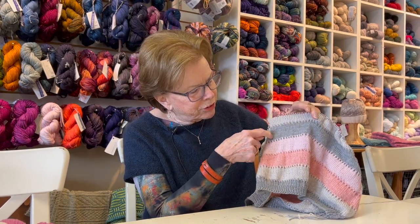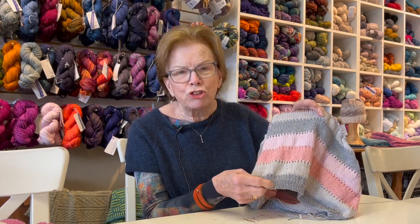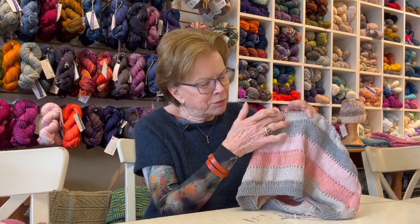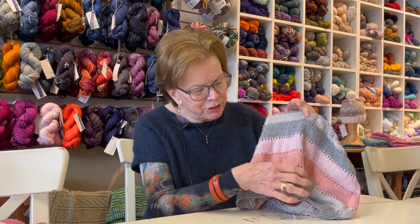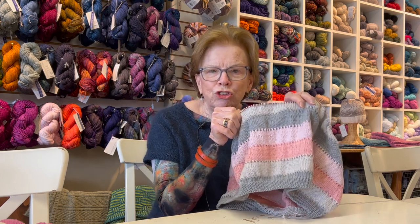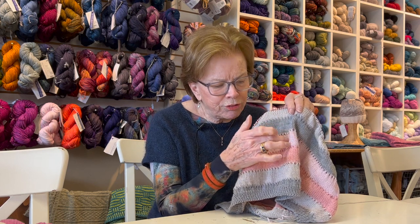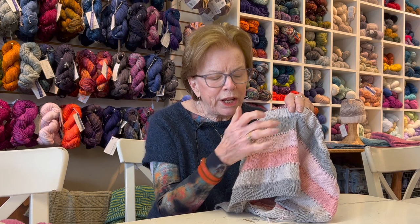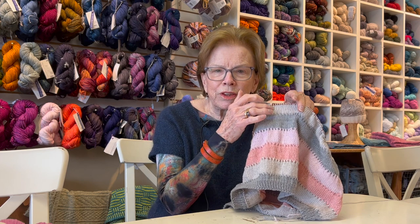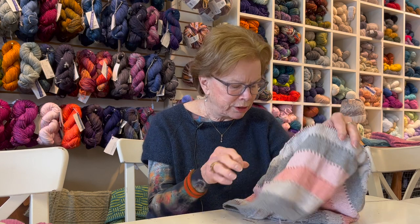This color and this color are the same, but when I began knitting with it up here next to this pink, somehow it looked much darker than it did down here. Now it doesn't anymore because I've added this, which is the same color as this. But it was such a funny thing to see how colors change when they're next to another color. It does kind of fool your eye a little bit.